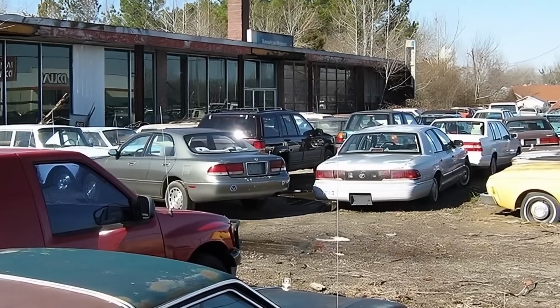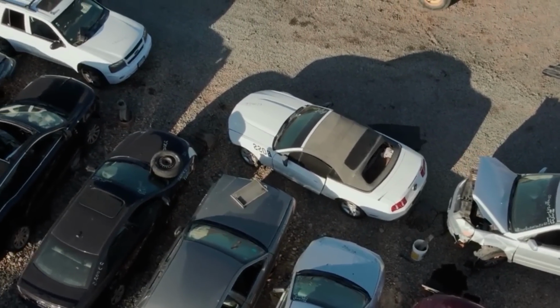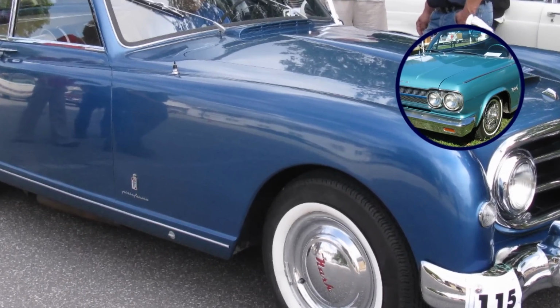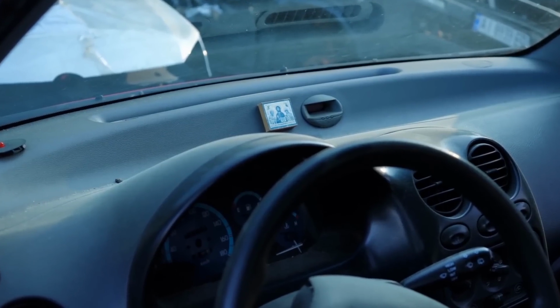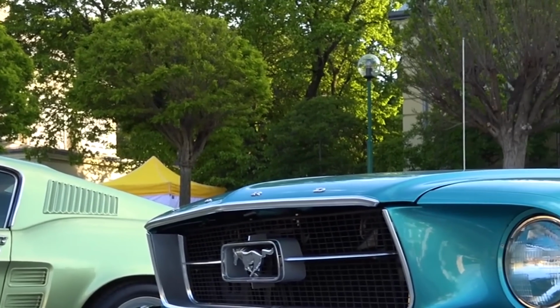Today, Collier Motors is like a museum. There are over 300 cars on display, ranging from pristine models to rusty wrecks. Some of them are rare and valuable, like a Nash Healey Le Mans Coupe, a Rambler Marlin Fastback, and a Rebel Machine muscle car. Others are more common, such as Hornets, Ambassadors, and Spirits. But they all have one thing in common: they're all AMC cars.